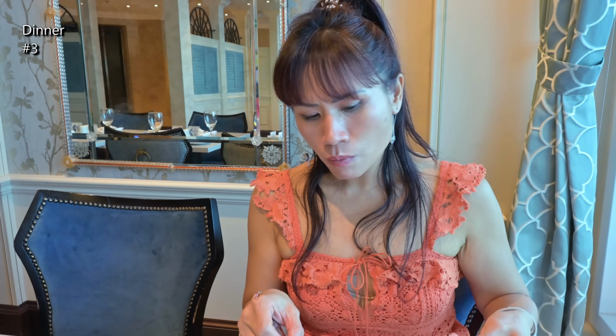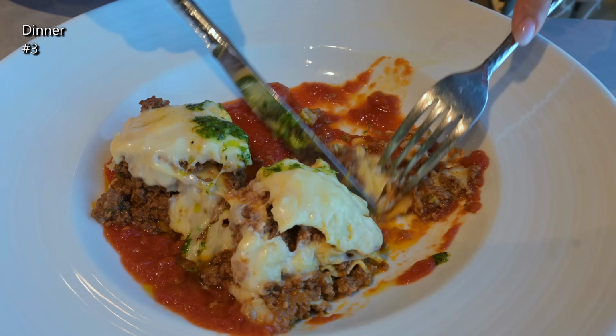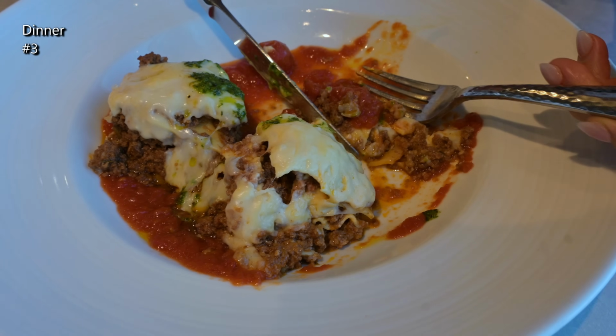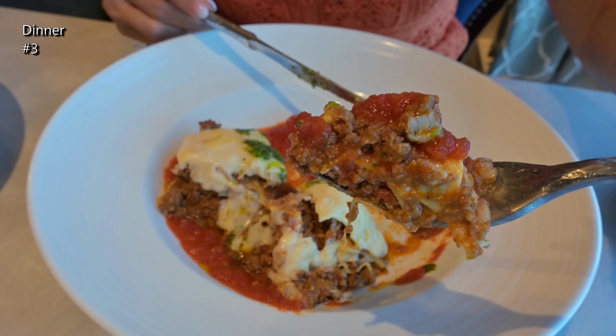So good. The melted cheese. And then I like this tanginess. The tomato sauce is so good. It tastes very homemade. Oh, this is divine. Take a bigger bite here. That's really good.